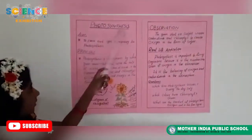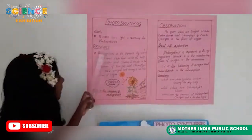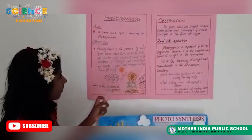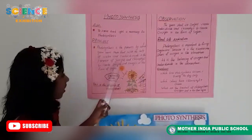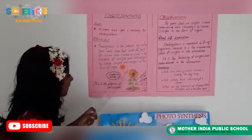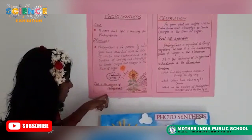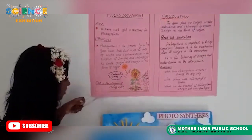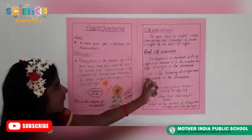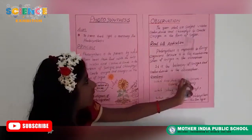This is the chart of photosynthesis. A. To prove that light is necessary for photosynthesis. Principle: photosynthesis is the process by which green leaves make food with the help of water and carbon dioxide in the presence of sunlight and chlorophyll to create oxygen and energy in the form of sugar. Carbon dioxide, sunlight, chlorophyll in leaf, oxygen, sugar, water and minerals. This is the diagram of photosynthesis. Observation: the green plant uses sunlight, water, carbon dioxide and chlorophyll to create oxygen and food in the form of sugar.